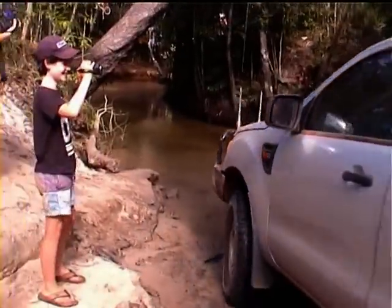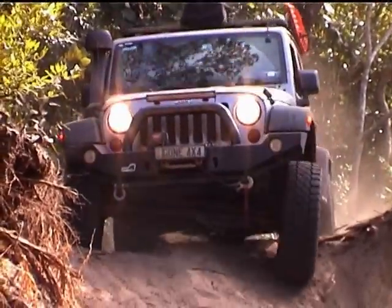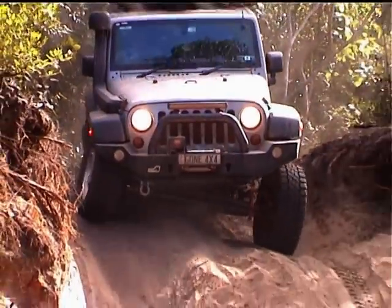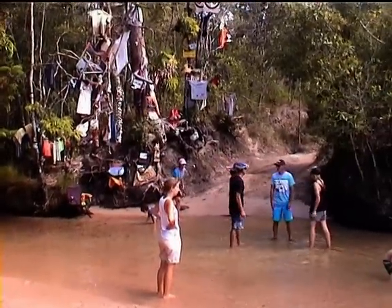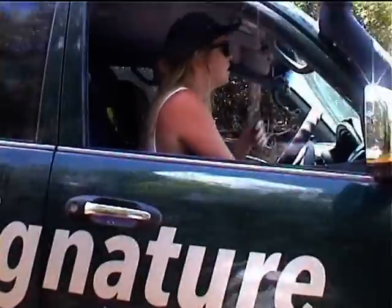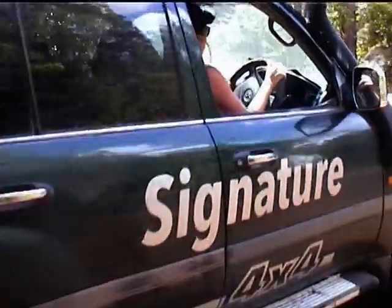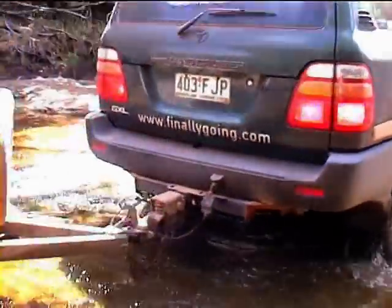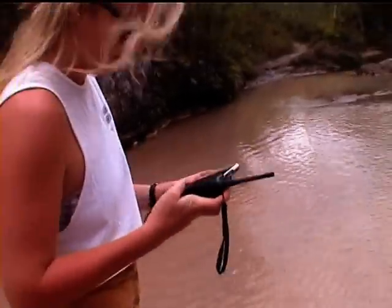Let go your inhibitions. You're off on an adventure. Come share the Aussie spirit too. It's your land, your Australia. Come see Australia's wild side with off-road adventures like you. Stones and marshy bogs to our sun-beaten sand.